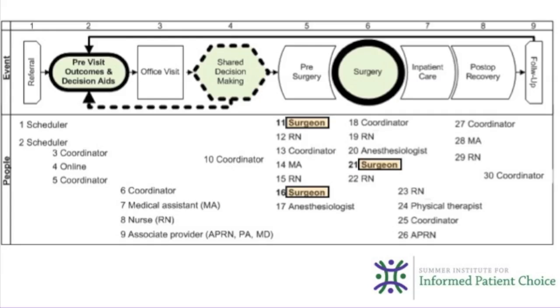And so when the surgeon comes to the room, the redesign, and this is what really appealed to the clinician, was that there were 3 points in the process where they and only they were truly needed to have input to the documentation and the discussion with the patient around the decision and the options for the anesthesia or the prosthesis and so forth, if they were to decide to go forward with surgery.